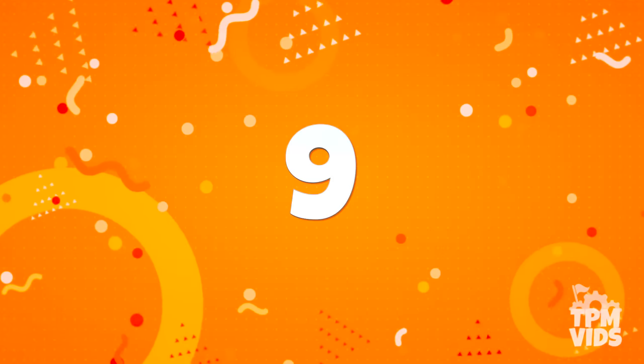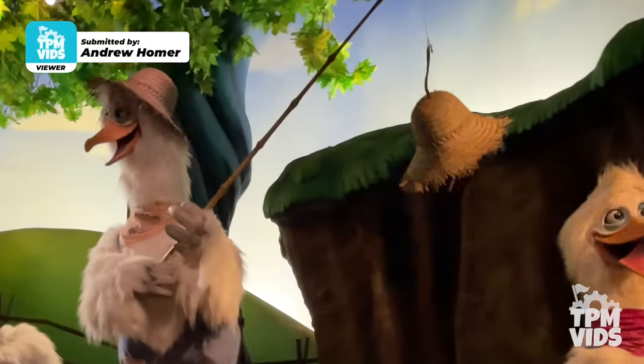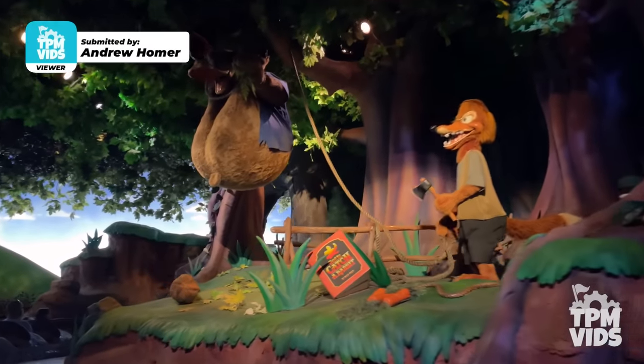Number 9. Back in January of 2023, a viewer named Andrew Homer was taking his last ride on Splash Mountain at Magic Kingdom. It was a typical ride with everything functioning just as well as things were at the time, but once Andrew got into the laughing place, there was a little logjam.